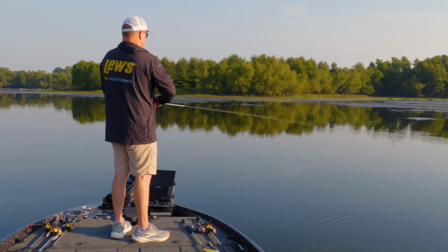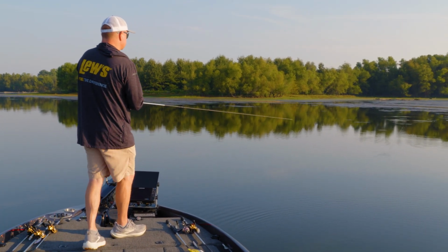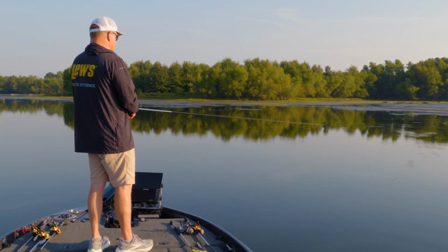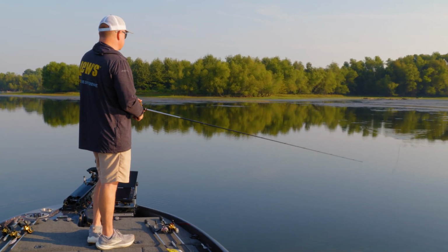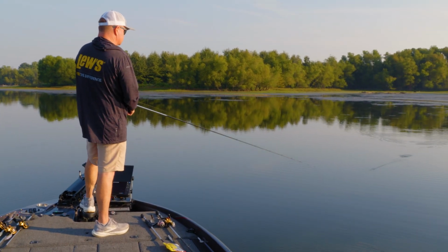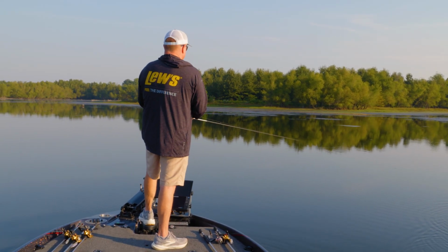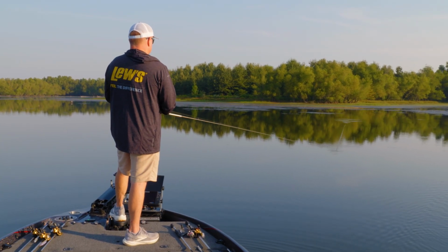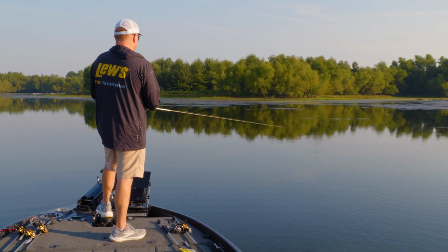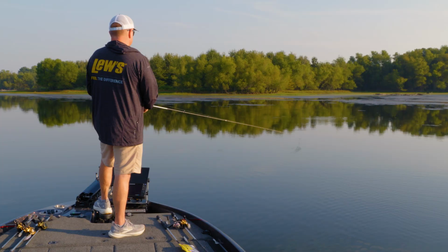Although I love the Sexy Dawg, and we caught a couple on it this morning, had one big blow up, missed it, I think it's just a little much right now. There are times I want that, when they're really aggressive, but you can see as you pan across here, they're not busting everywhere, so they're kind of down and not feeding real good right now. Moon's not great, probably feeding a lot at night, but this thing is so subtle that it doesn't look too intrusive on them. It's realistic.